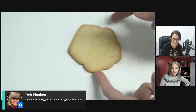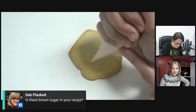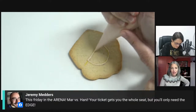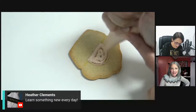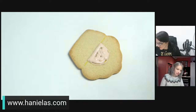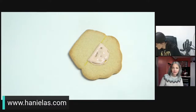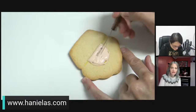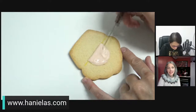Okay, all right. So we're just going to do the face first. For the skin tone I used ivory and a little bit of pink. Ivory and white would be the icing, right?